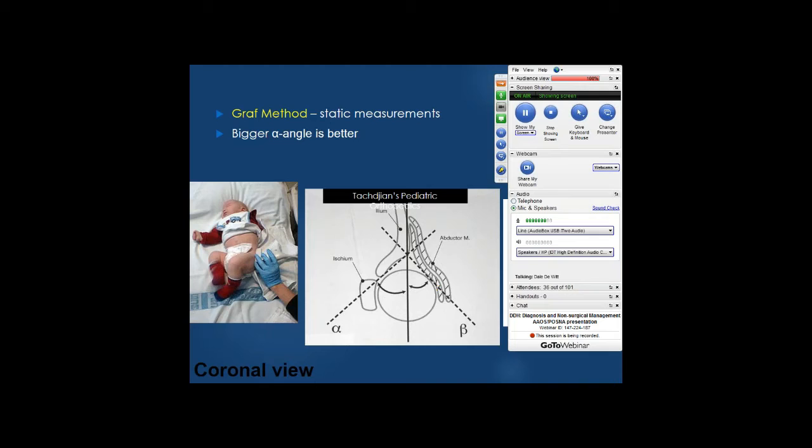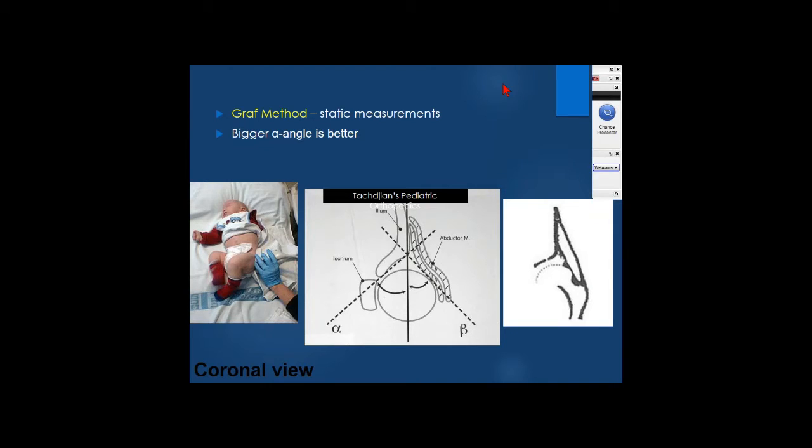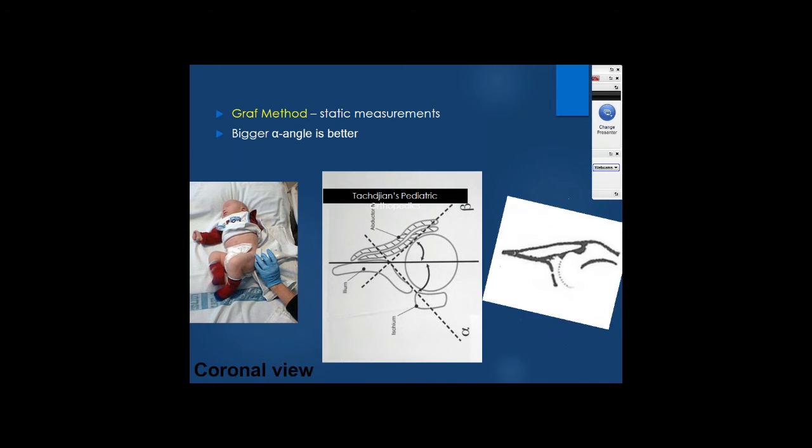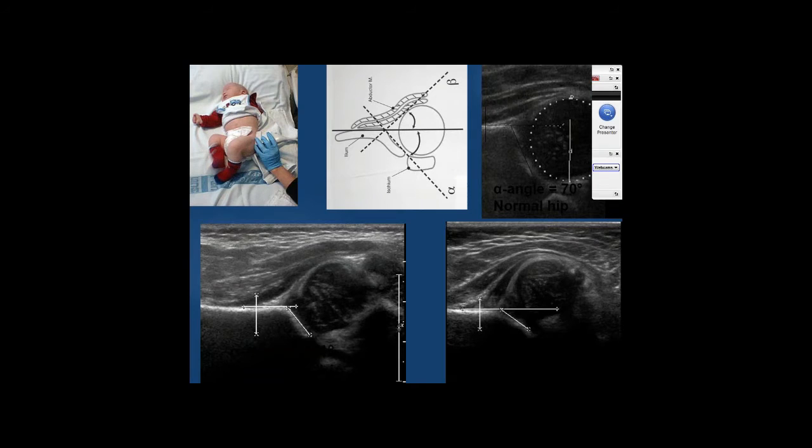But what happens on the ultrasonographic view is it's turned sideways. Just like if you took a video camera and turned it sideways and then watched it on TV, you'd be looking at everything sideways. So you have to turn your head sideways, and that's where the alpha angle is. So if you look at the alpha angle in the coronal view in this position, then the alpha angle is measured here. And these are different degrees of alpha angle.